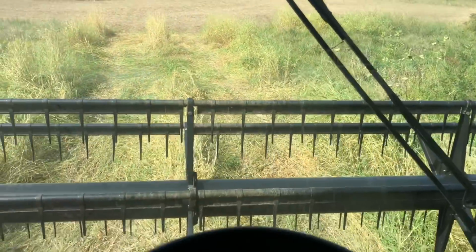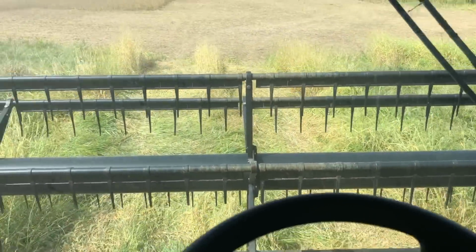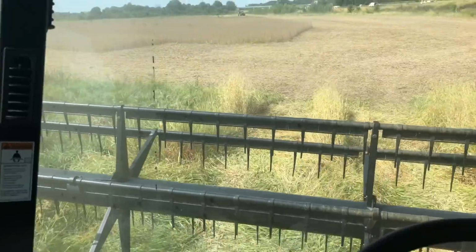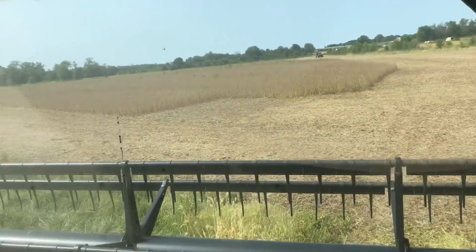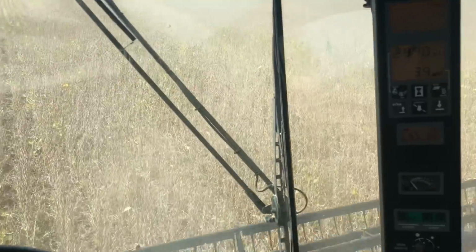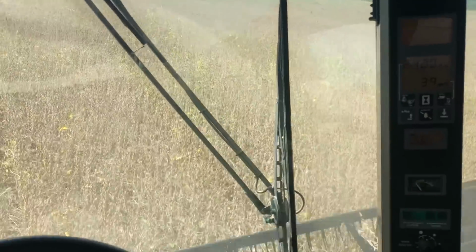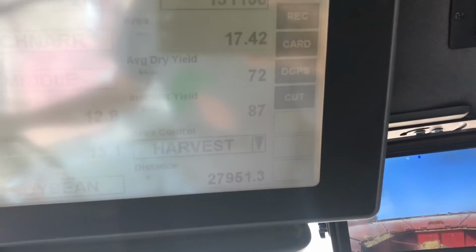Okay, so we got our front field all cut. Now we're crossing a sketchy culvert, hoping it doesn't bust and total the combine. We'll cross this and jump back here in this backfield and get it cut. These back here are a lot cleaner because they're not where the water gets over them. And they're making 82 bushel right now.